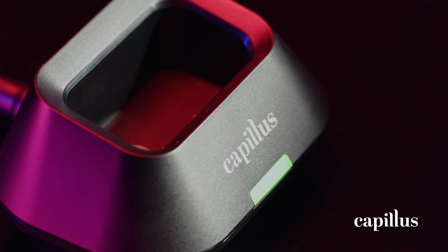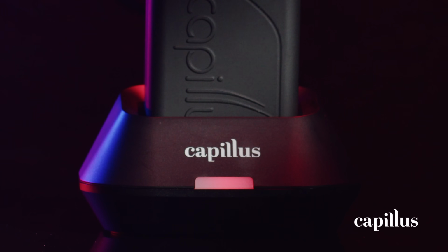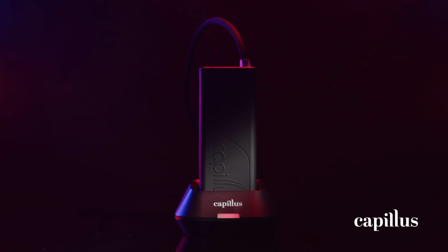The Bluetooth-enabled battery connects to the Capillus app, letting you track your progress and manage treatments easily. This innovation is all about making your hair regrowth journey smoother and more convenient. At Capillus, we're focused on combining smart technology with ease of use to support your path to healthier hair.